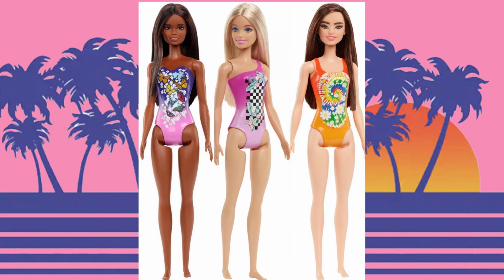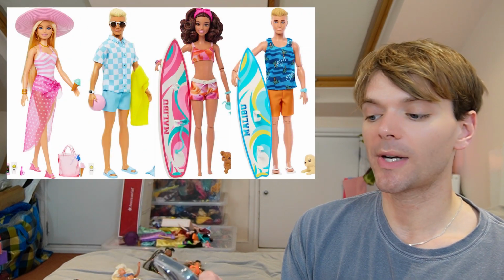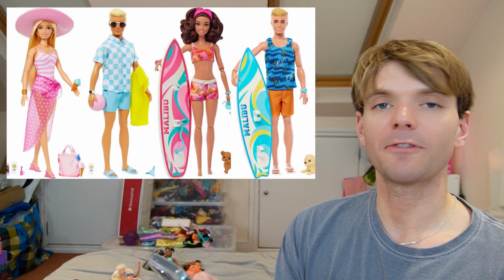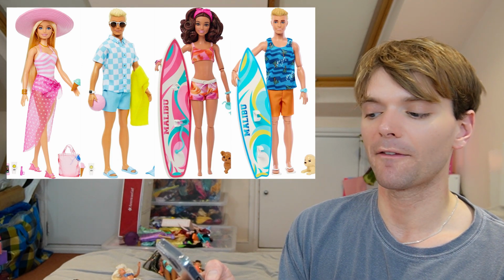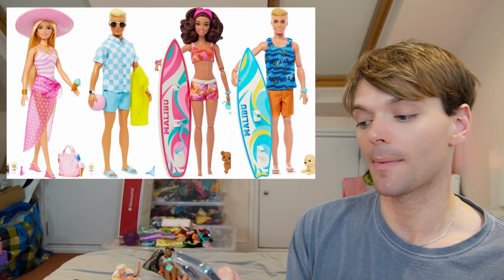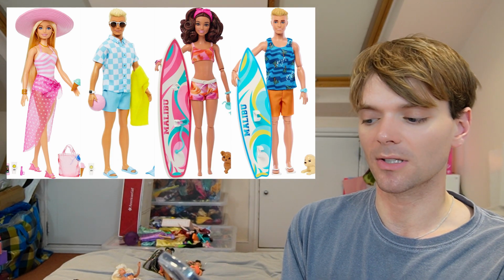Then in 2022, we got some more new beach Barbie dolls, but as you can probably tell, I feel the same way about these. I'm just not very inspired by them. They're kind of boring. They look incredibly cheap. In 2023, we got some fun beach Barbies, which I think were inspired by the Barbie movie. They wear outfits that look very reminiscent of the Barbie movie. These are quite fun. They're slightly more deluxe than some of the other dolls on this list.